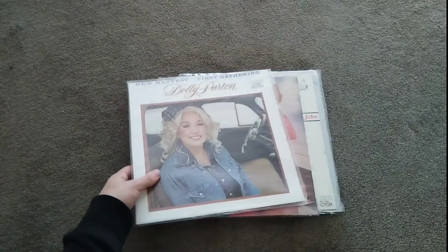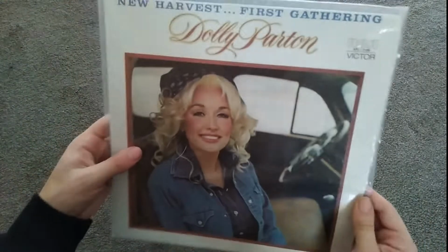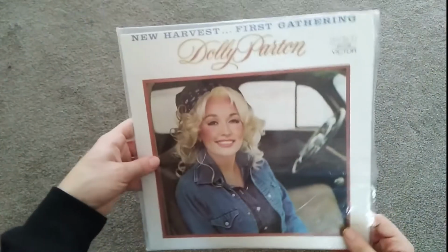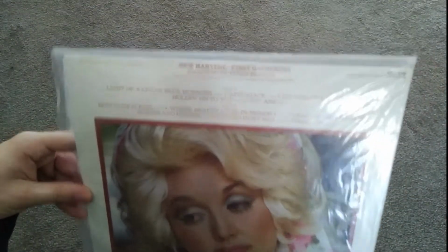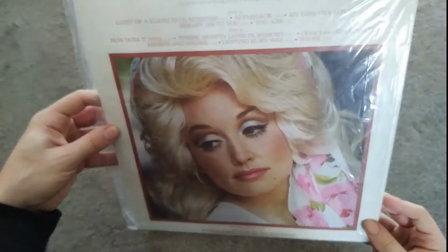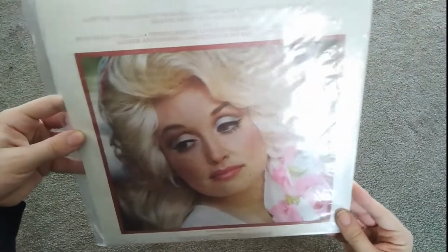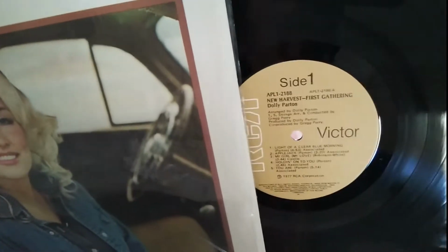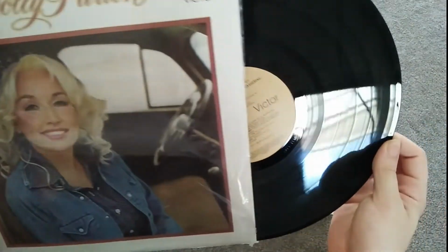So these next couple were at the same sale. So this is New Harvest First Gathering. Australian pressing. Mainly has Light of a Clear Blue Morning, Applejack. This one's not bad. It's got Higher and Higher. I think this one's a decent album. Oh, it's so cheap, I'll hold on to this one. I think this is what our labels look like.